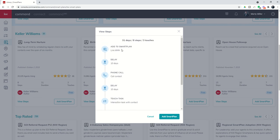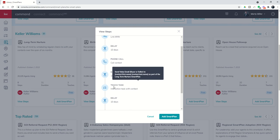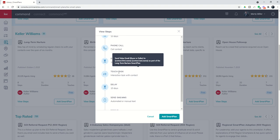Now again, this one links to the monthly neighborhood nurture. So be careful if you already have them on the bi-weekly or the 8x8 that you're not over emailing them. And then you'll see it's going to wait 10 days and send you a task to call them. It's going to wait 10 more days and then send you a task to send an email of value. So you can't automate this one because this task repeats. And if you write in an email here, you're going to send them the same email every month for 6 months in a row. They're probably going to catch on to that. So this is more of a task reminder to send them some sort of email of value.